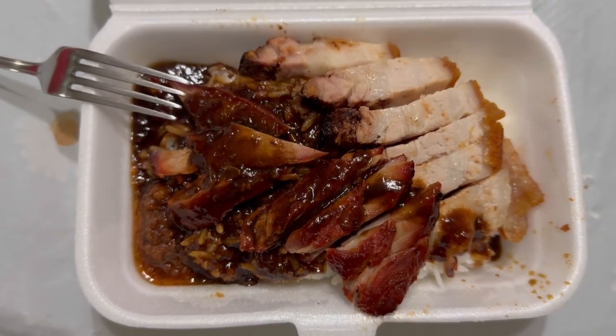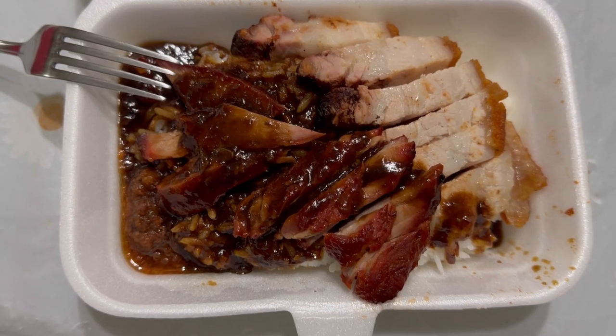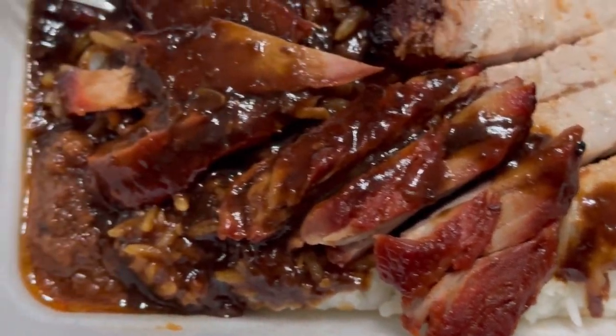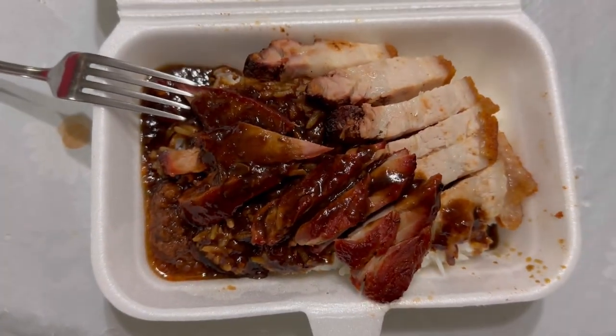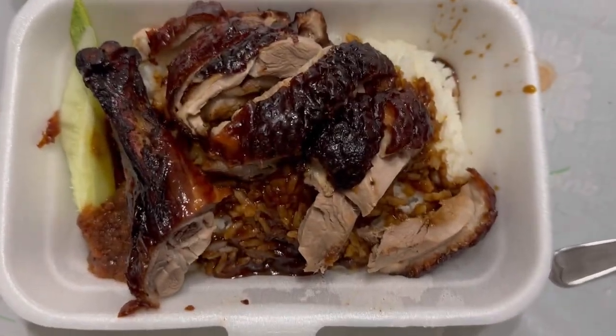Pork belly is called siobak. Roast pork is called char siu. And it is eaten with rice. White rice is the best. This is chili. Chili! And in the other packet, we have duck rice.